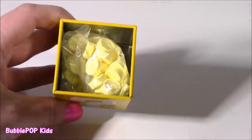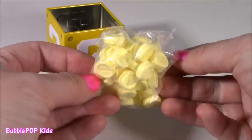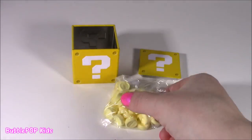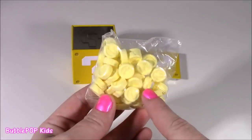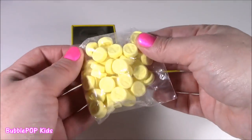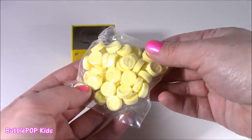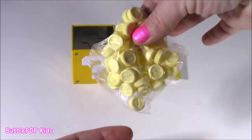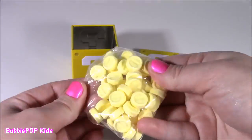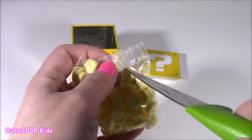Pop the top and collect your Super Mario coins. Your coins are right here. Oh, yes. It definitely is candy. How cute are these little things, those little gold coins? Oh, this reminds me so much. I used to play that game all of the time. Mario Kart, Super Mario. Now we got these little sweetie tops. Hope they're not lemon. I hope there's some other flavor. I don't like lemon.